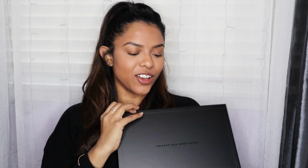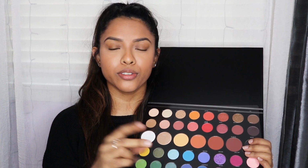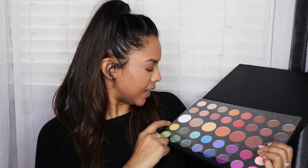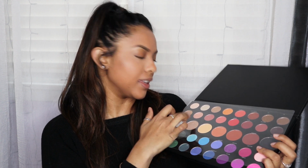Okay, so my Jaclyn Hill palette has 35 shades in it, and the James Charles palette actually has 39 shades in it, plus it also has bigger pans for certain shades. So these are the face shades. There's a highlight, a black and a white, and then a bronzer, a contour, and a shimmer highlight. I mean, that's cool. That's pretty fun. But yeah, let's see what we get.